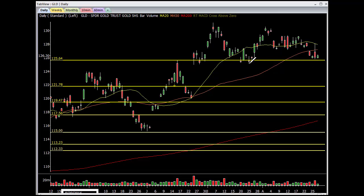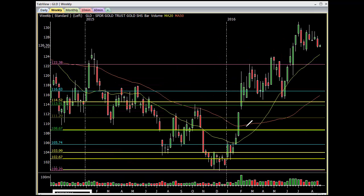If it cracks this level right around 125 or so, I think we're heading to gap fill. Right, maybe around 120, 120.15 is gap fill. You have another one here around 118.87, but ultimately you have a big one right around 115. Would love to see it pull back to this area. I don't know if we're going to get it, but let's look into the weekly chart.